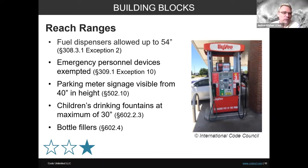Children's drinking fountains, we occasionally see those in schools, and bottle fillers. Bottle fillers are commonplace. Most everybody knew that they had to be within the reach range. Typically, if they're associated with a water fountain, it's just placed immediately over the lower water fountain. If it's not associated with a water fountain, then it's just within the side reach range of 15 to 48. Basically, they're just making it a little bit more explicit within this code, where it was not explicitly addressed previously.